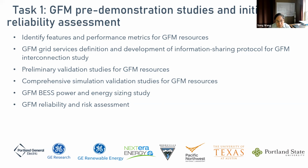With the successful development and validation of grid forming technology, wind turbines and battery energy storage systems with improved grid forming capabilities can ensure a stable and reliable power supply.